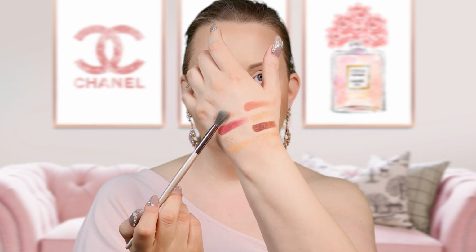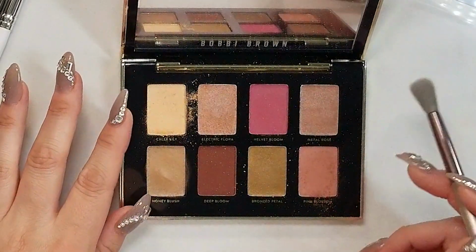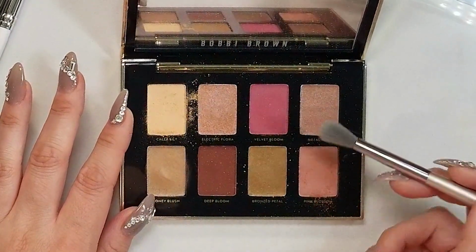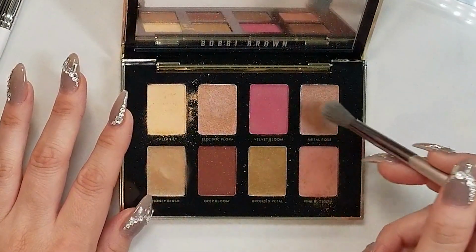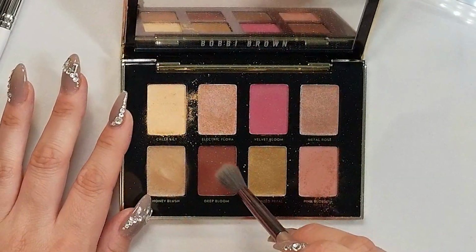with another brush. This one here is a number 5 from BH Cosmetics, and they're all just little blender brushes that I'm using. I am going to go in with this one here called Rose Metal. I'm going to take a little bit of Rose Metal on this brush and a tiny bit of Deep Bloom as well. Tiny bit. We're going to mix those together.